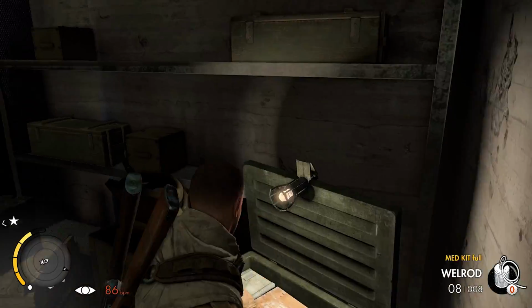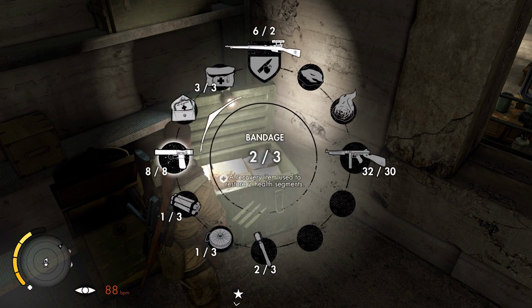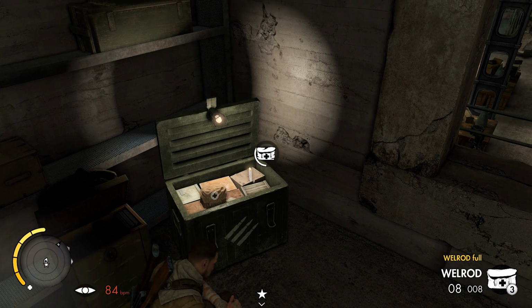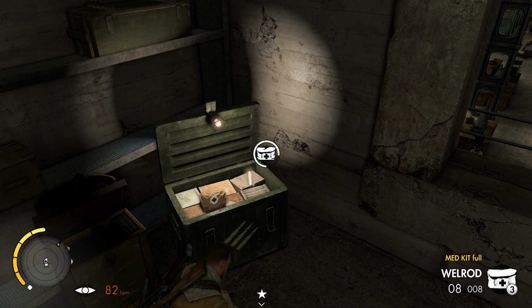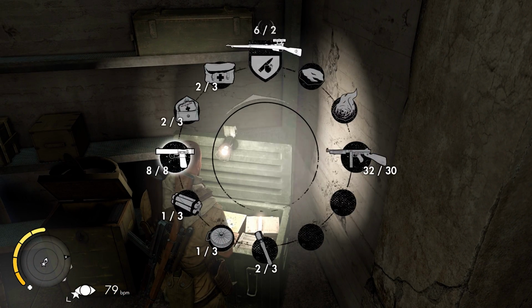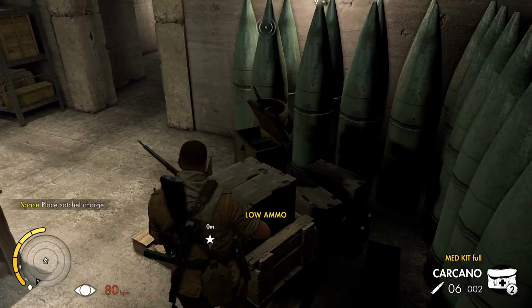Let's get these really quick before I forget. Oh, we're maxed out, it looks like. What is that? Let's use one of our medical kits so that we can pick this other one up. That way we're completely topped off when it comes down to health as well as our arsenal. Guess it's not going to let me pick it up. I must have already been maxed out.